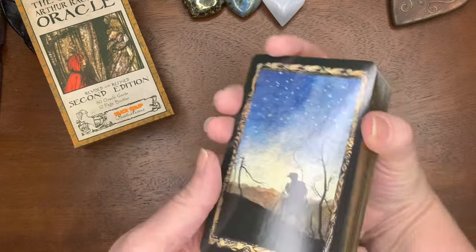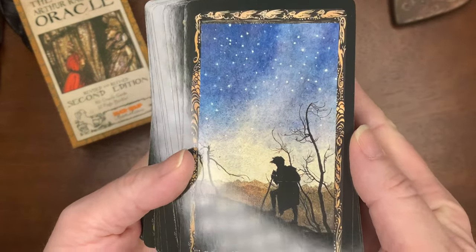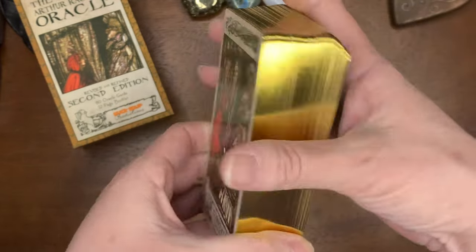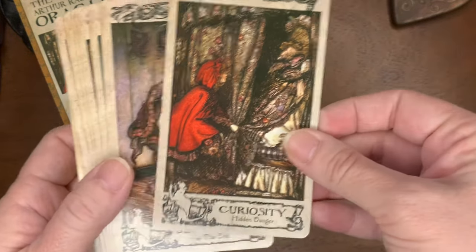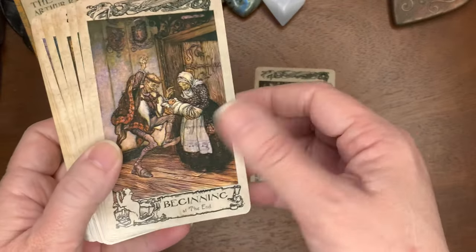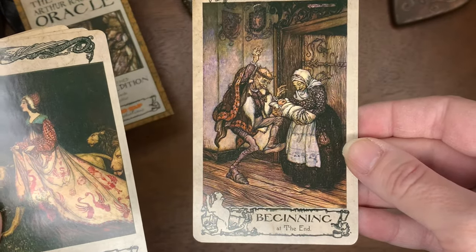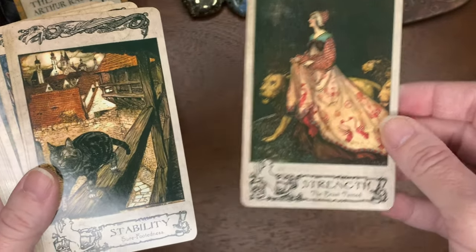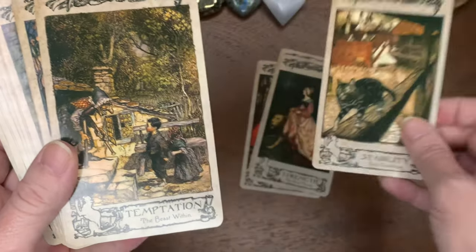I'm just not sure if I am drawn to the images in these cards. I think that this might be a deck that I'm going to be rehoming, and I will be doing a video coming up soon on decks I will be rehoming. I love the imagery, but it's not really calling to me. Let me know if you have this deck. Probably next week I'll be doing another video of decks that I'm going to be rehoming.